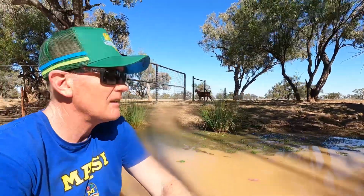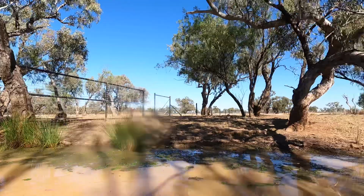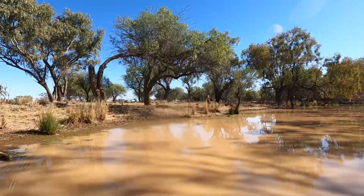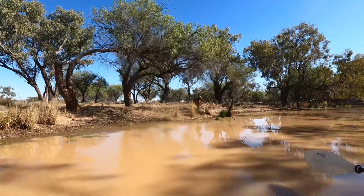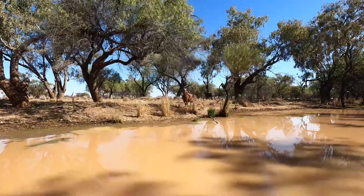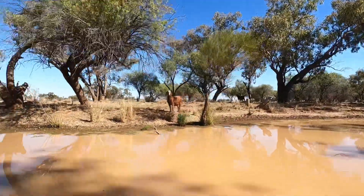Some of the Lake Quilpie locals. Goats. And not that shy. Hello.